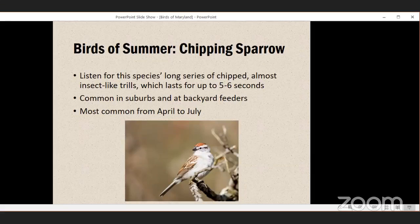And the chipping sparrow is known as such because of its chipping calls. It has this long series of high-pitched, almost insect-like trills, where it just trills for anywhere from 2 to 6 seconds, and it'll just trill up in the trees, and you can hear them all throughout your neighborhood, particularly as they're coming in April. And they're migrating in.